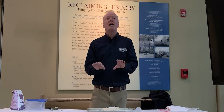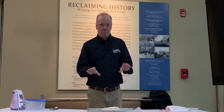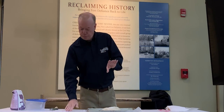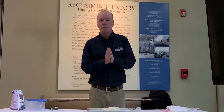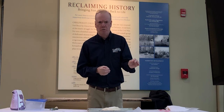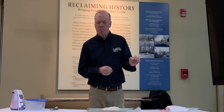Well, this is how they made this stuff. I made a batch last night of the dough, and I've already got that made out. I'll explain how to make this. I've got the recipe right here. Start out with 6 cups of plain white flour. And by the way, you're going to see the ingredients. It's very simple for this, okay? It didn't provide a whole lot of nutrition, but it filled the soldiers up.